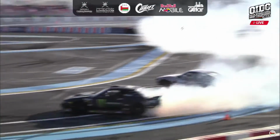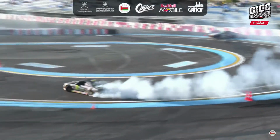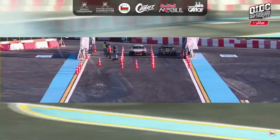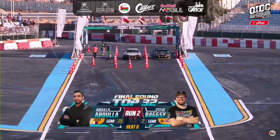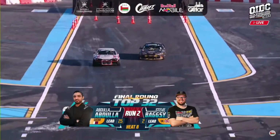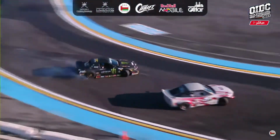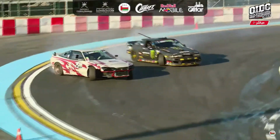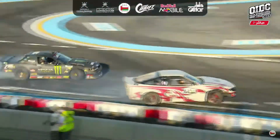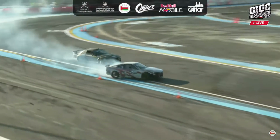Big wall run from Bagsy as he puts the back of that car right out, and Abdullah unfortunately spinning, not quite sure. But back to the track we go, and it is Abdullah Jouard to lead, and it is Bagsy to chase. As we see Abdullah coming down, Bagsy knowing he will have an advantage with Abdullah spinning that first run. As we see Abdullah throwing it in now, Steve is right there with him, doing whatever he can just to stick with that 180SX of Abdullah.